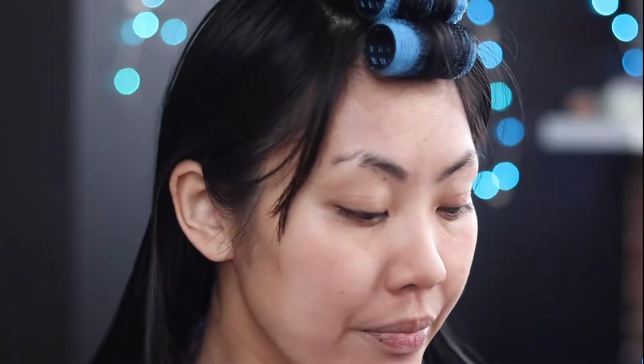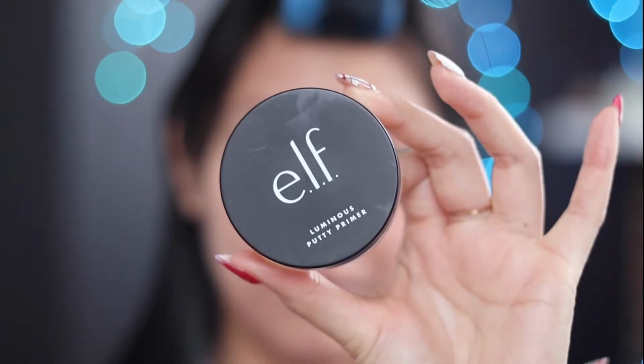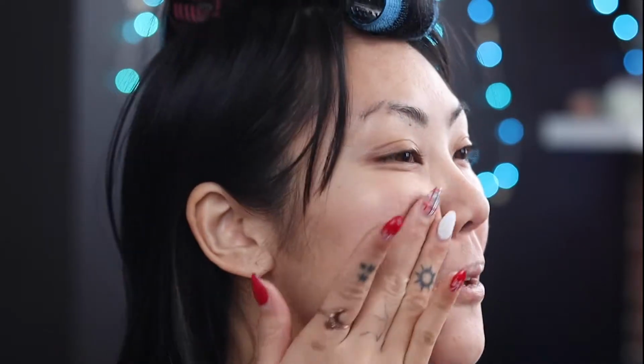So for one of my Christmas traditions now, I guess, my cousins and I did an advent calendar, and one of them was makeup stuff from Target. And in one of my picks, I got this e.l.f. Luminous Putty Primer. I don't know what the best method to use to put this on is. Again, it's kind of creamy. Worst case scenario, it's always using my fingers.